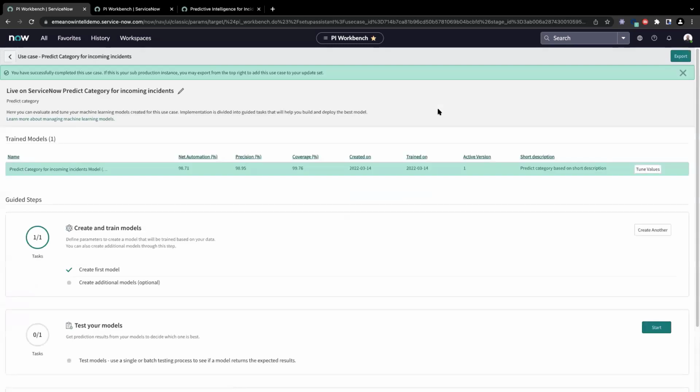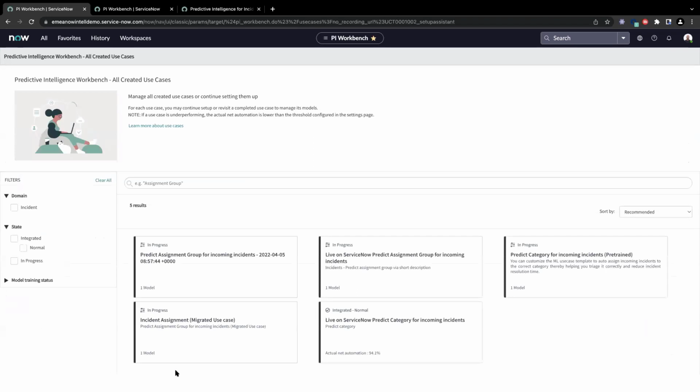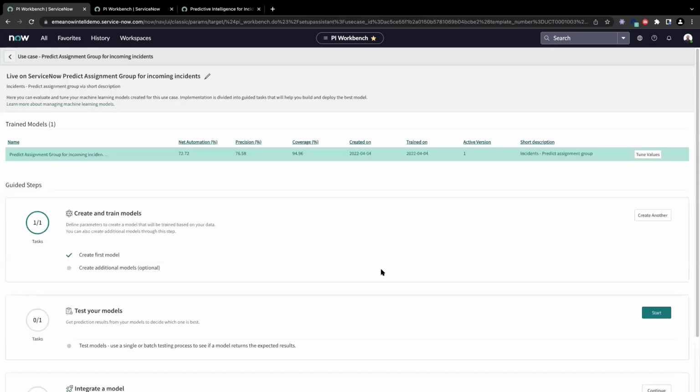And again, that's it. Now it's integrated in my business model. So now, when I create a new incident, the category will be predicted. I can do the same thing for the assignment group. So if I do this, I have, again, a trained model, with also a lower net automation because the precision is a bit lower. Coverage is still pretty high. I can do the same thing again.